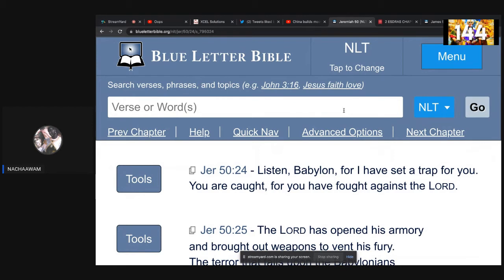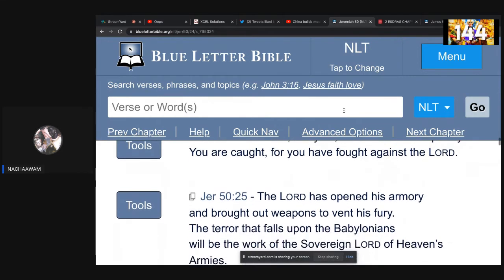What does it say in Psalms 141? It says that the wicked shall be caught in his own snare, his own trap. Right, it says, listen, Babylon, for I have set a trap for you. You are caught, for you have fought against Yahweh. And what was that trap?